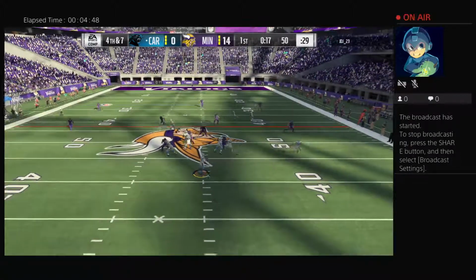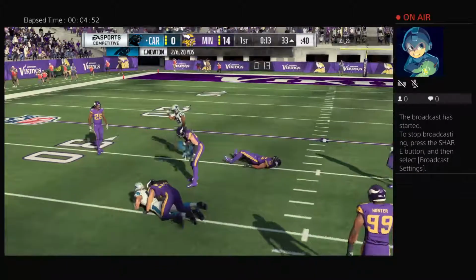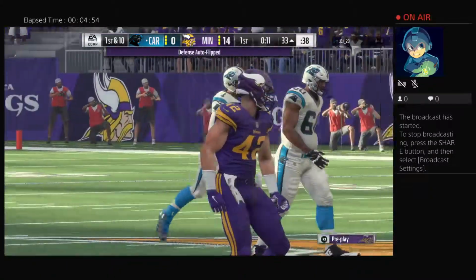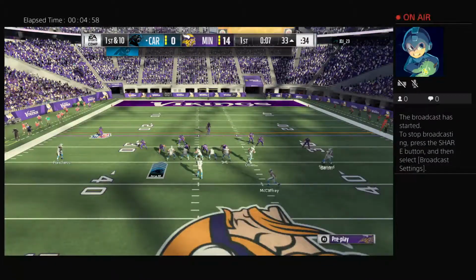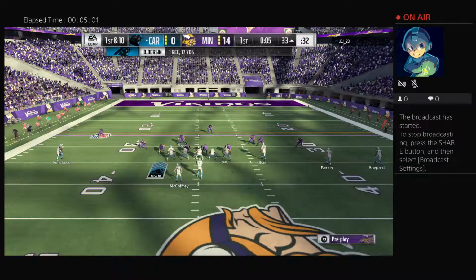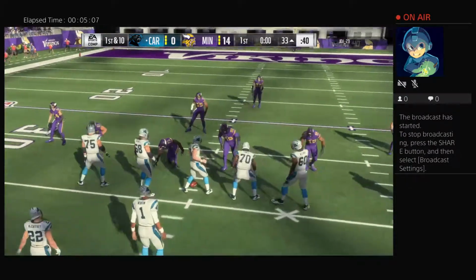On 4th down, Newton, and he finds a man on a crossing route, and he's able to get it to the 33. Good enough for a first down. Brandon, so many times we see the crossing route start as a quick hitter, but in this play, he had time in the pocket and waited for him to clear going across.